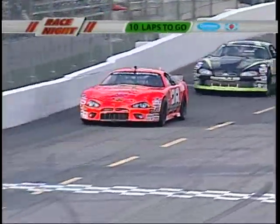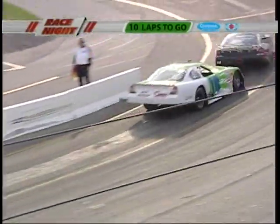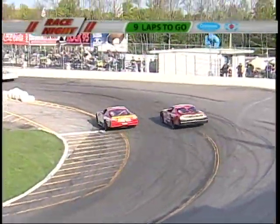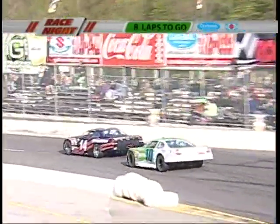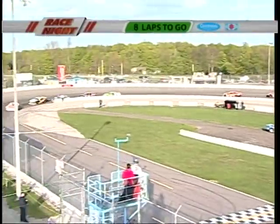Ten laps remaining as the 57 of Quinnell gets inside the 69 of Inglis going down the backstretch. Ron Quinnell looking to enter the top three. Good side-by-side battle there for the third place position. Ron Quinnell now takes it over. As they approach the last track, it's still the 14 of Halliburton on top.